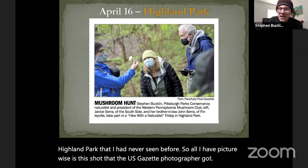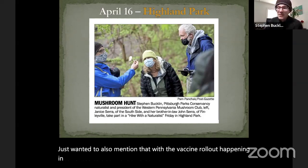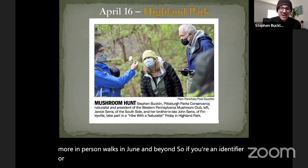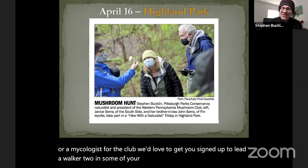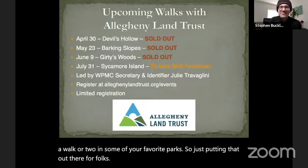But yeah, just wanted to also mention that with the vaccine rollout happening in Pennsylvania this month, we're really looking forward to hosting more in-person walks in June and beyond. So if you're an identifier or a mycologist for the club, we'd love to get you signed up to lead a walk or 2 in some of your favorite parks. So just putting that out there for folks who are maybe interested in leading some walks.